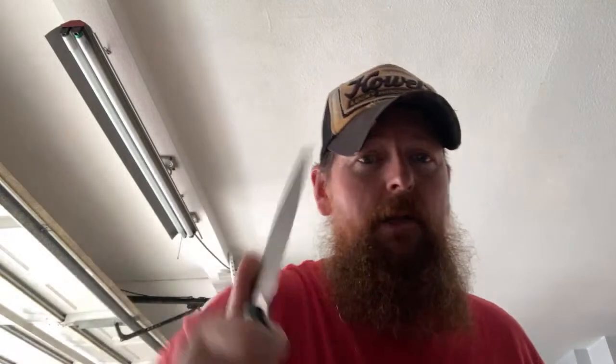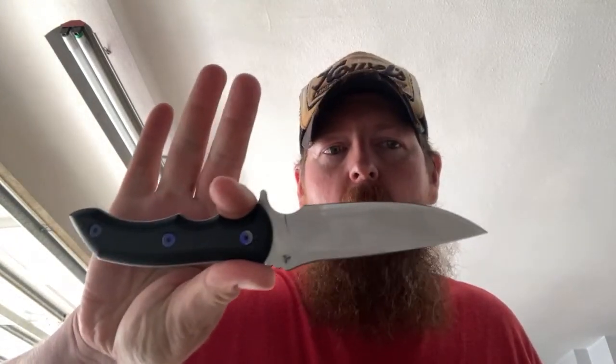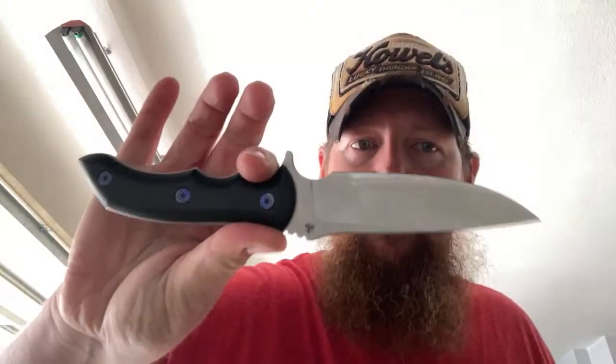But back to what I was saying about EDCing a fixed blade, there's a lot of EDCable fixed blades on the market. I've designed two, only one of them's available. And when you come down to it, even this, which is a larger knife, you could EDC this. This is not out of the realm of what you could carry. I EDC this, but I also am 6'3", 230 pounds. So these still are available places if you want a production one. I mean, I don't make any money.